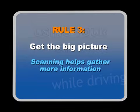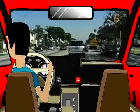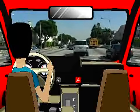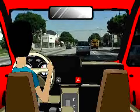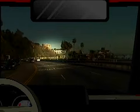Scanning helps you gather more information and keeps your mind engaged on the traffic scene, which reduces boredom and fatigue. Scanning also means checking your rear view and side view mirrors at least once every block in the city and once every 5 seconds in heavy traffic. Because of blind spots to the rear of and behind your vehicle, head checks are an important part of the scanning process. Always return your central vision to your intended path of travel and use your side vision for information along the edges of the traffic scene.